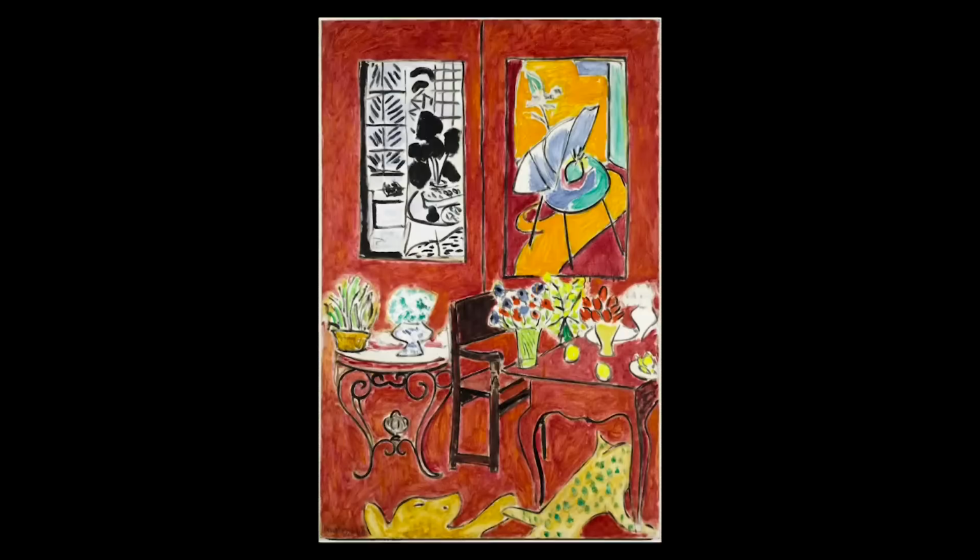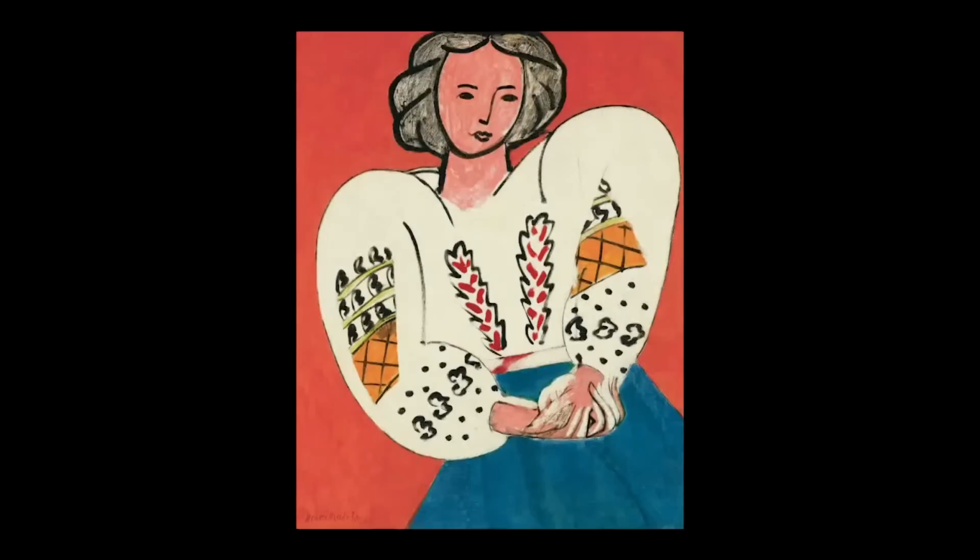Matisse painted the Romanian Blouse, or Le Blouse Romain, over the course of 6 months, from October 1939 to November 1940. In a famous exhibition at Galerie Maeght in Paris in 1945, Matisse exhibited the painting Le Blouse Romain in a very deliberate didactic presentation. Surrounding the painting were 11 large framed photographs which documented his reductive approach.